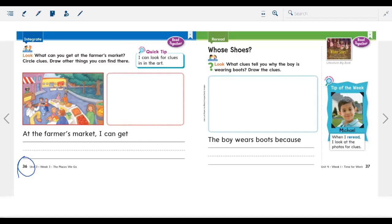Let's turn to page 36 of our close reading companion. Now, remember, we're talking about places we go. So there are places in our community called farmers markets, and they have fresh food, fresh vegetables, and fruits, and it's outside, typically on the weekends. And you can go and buy some yummy, healthy food there. Now it asks, what can you get at the farmer's market? So you're going to circle clues. So look in this picture, and what does it look like you can get at the farmer's market?